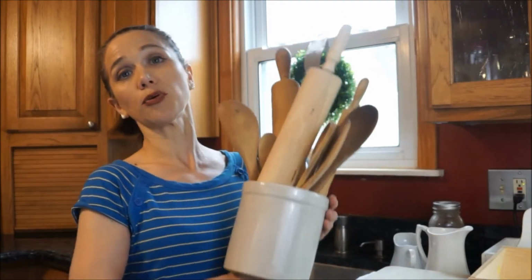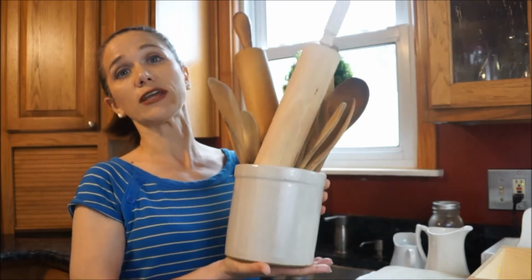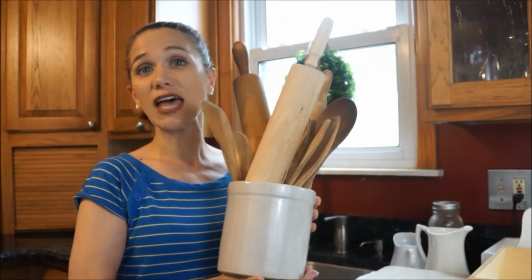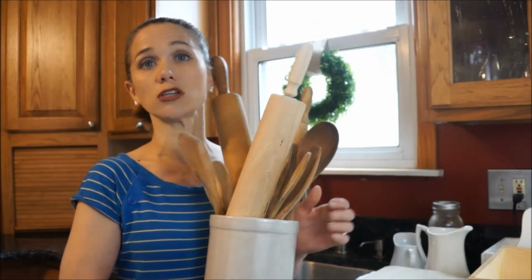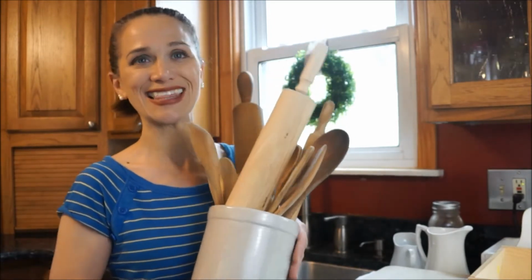I think it looks really pretty on a counter, and it's decorative. The crocks are very sturdy, and I love them for various things. I store some of my smaller crocks. I put my butter in it and maple syrup and things like that.